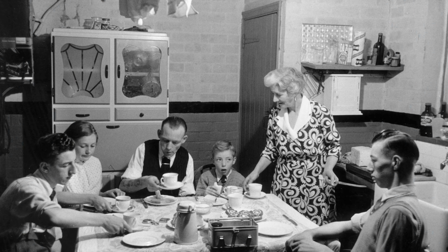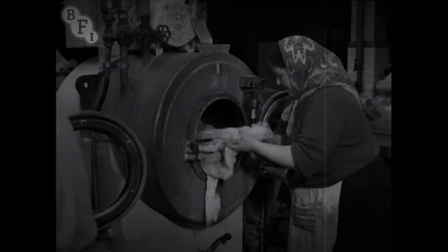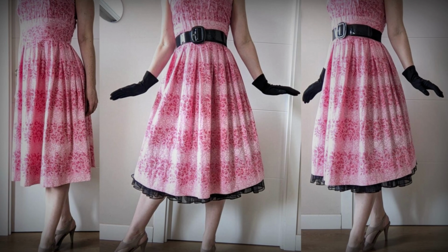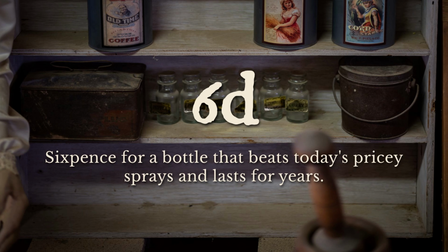A small bottle of glycerine from the chemist was your grandmother's secret weapon against set-in stains. She would warm a teaspoon and work it into the stain before washing. The glycerine softened and loosened dried pigment, making it soluble again so the wash could carry it away. It worked on coffee, tea, fruit juice, and even old blood stains that had already been through the wash. A bottle cost about sixpence in the 1950s and lasted for years.